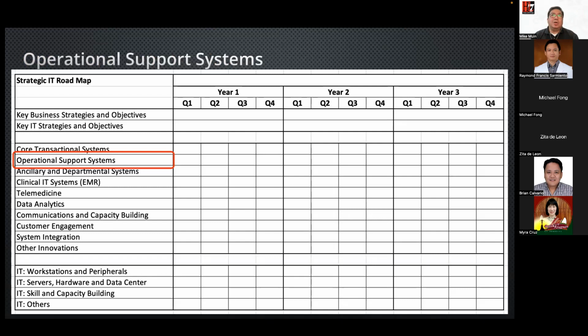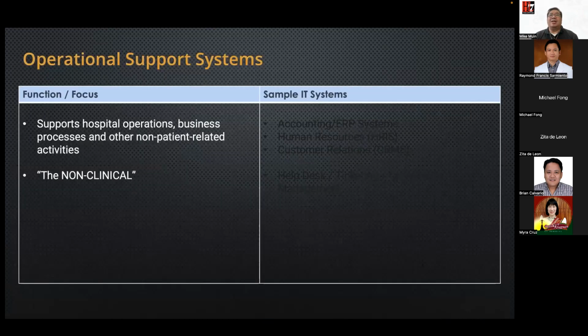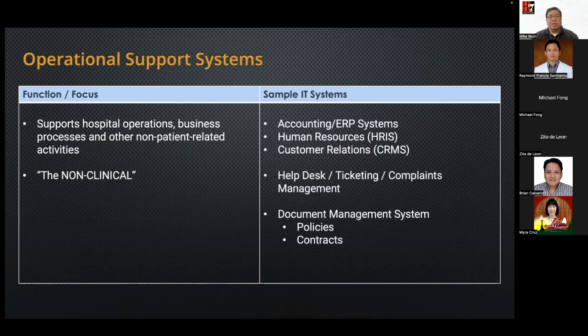Okay, the second one is the operational support system. This is what I call the non-clinical. It supports hospital operations, business processes, and other non-patient related activities. When I started out coming up with the framework, there were just two to three. So meron yung HIS, meron clinical at meron non-clinical. Okay, but it grew. So let's go into the operational support systems.